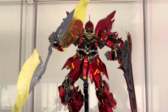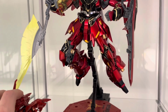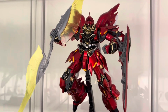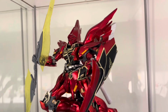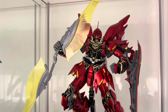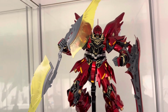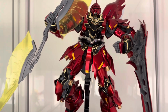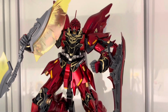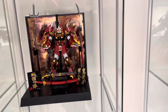My titanium finish Sinanju, one of my favorite kits as well. I really like the styling of this kit, even though it's very big. And I put on a lot of chrome and gold details on it. And I know people say it has nub marks. It does have nub marks, but to be honest, you hardly see them unless you go into detail with it, because so much is going on with that kit.